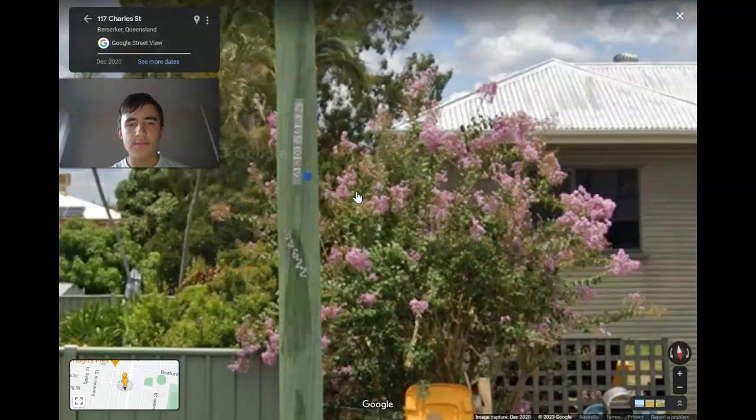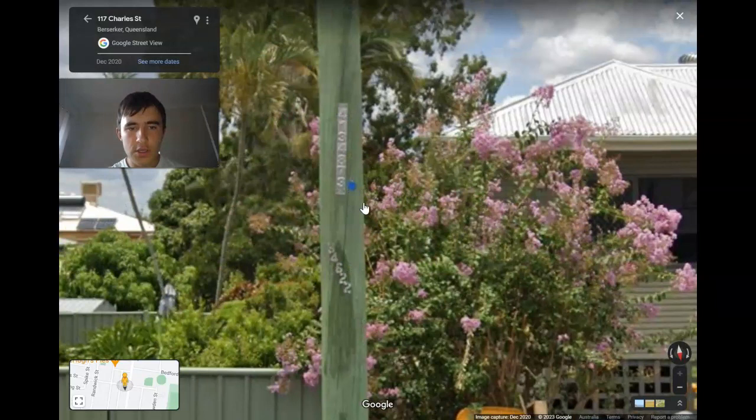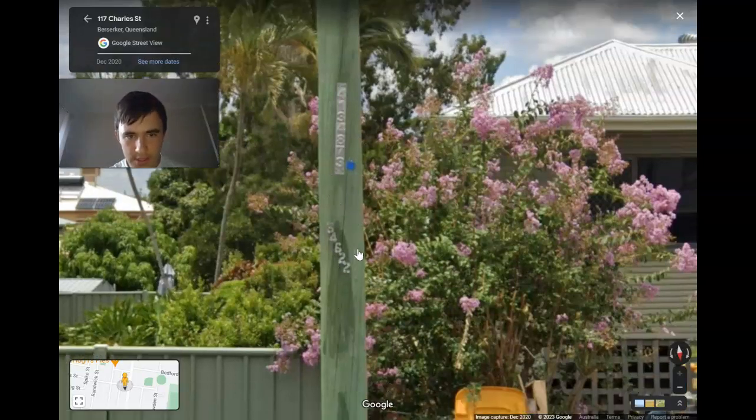Alright, here's another pole tip for Queensland. This little blue dot. This blue dot is unique to Queensland. You won't find it in any other state in Australia, only in Queensland. And actually, as you can also see here, we do have this kind of black half marking with the white numbers on it.